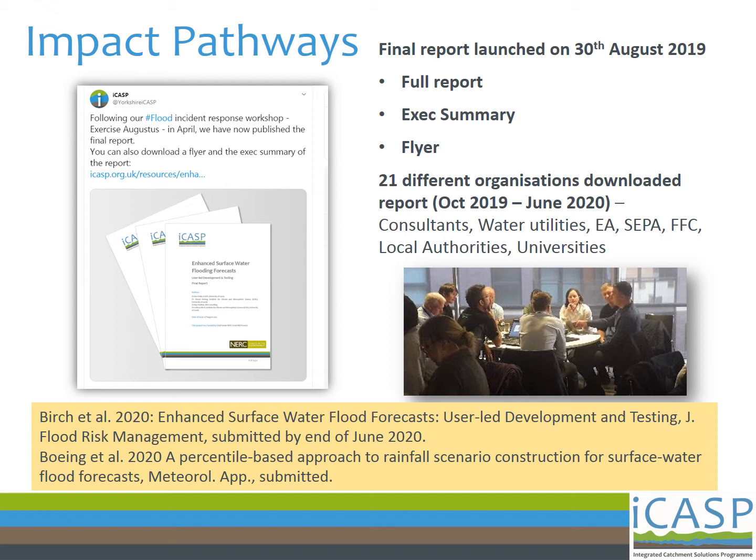The iCASP report for the project was published almost a year ago now in 2019, and that's available from the website. And to date, 21 different organisations have downloaded the report. There's also 2 academic papers. There's one that I'm going to submit by the end of this month, which is an outline of the entire project, and then there's a second paper which has already been submitted on the more technical side of developing the new surface water flood forecasts.